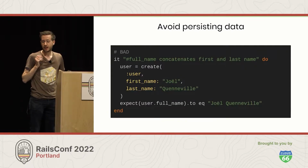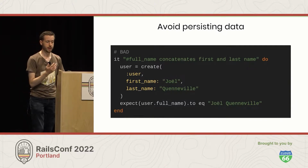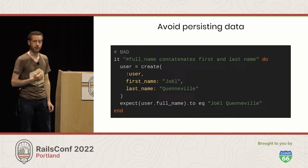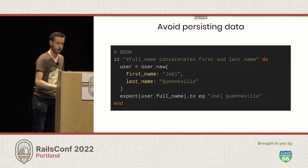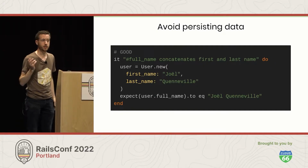And then finally, avoid persisting data when you don't need it. If you have a test like this one here that is testing that the full name method on a user will concatenate the first and last name, you don't need to go to the database for that. So instead of creating a user in the database, you might just create one in memory and assert that way. So this is common advice that you'll hear around.